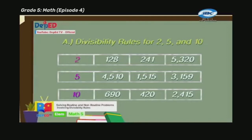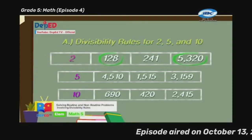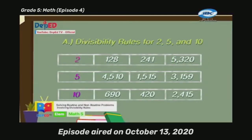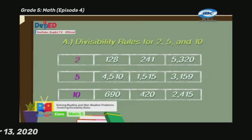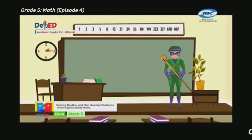Time's up! Let's check. Of the 3 numbers, what numbers are divisible by 2? The answers are 128 and 5,320. Next, of the 3 numbers, what numbers are divisible by 5? The answers are 4,510 and 1,515. Finally, of the 3 numbers, which numbers are divisible by 10? The answers are 690 and 420. Let's proceed with set B.